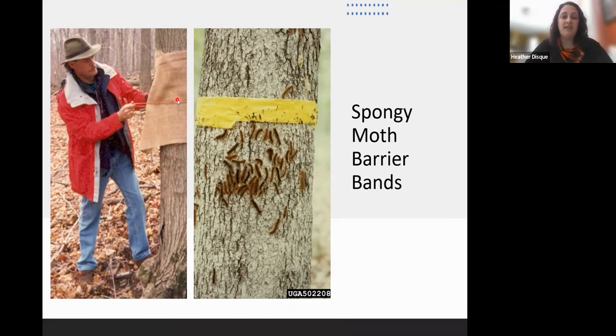The barrier bands, and specifically the sticky bands, are most effective for caterpillars. Burlap bands are effective for caterpillars. And then at the end of the year, like I said, if a female lays egg masses under there, you can scrape them off and then remove the burlap.